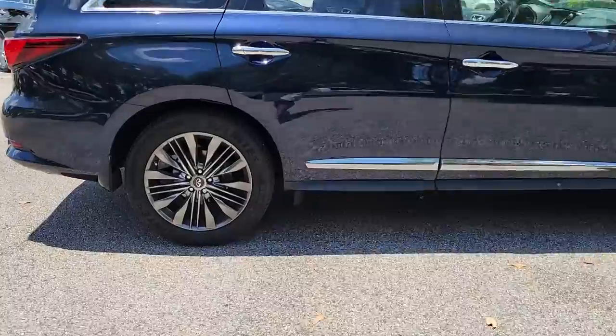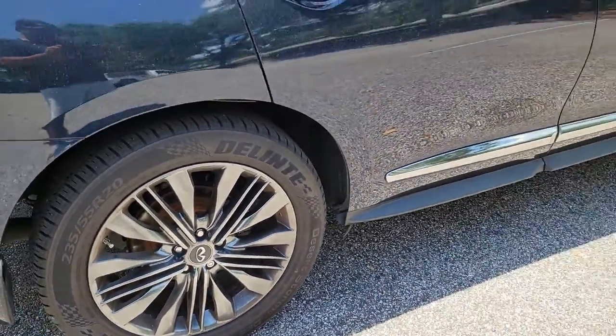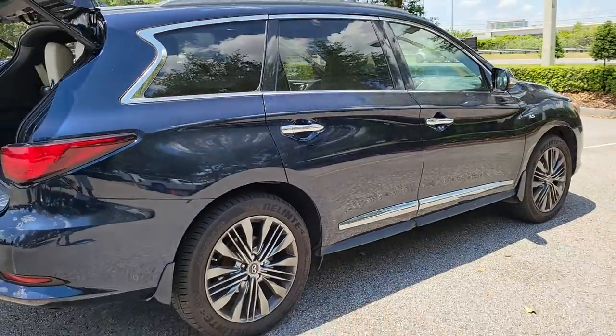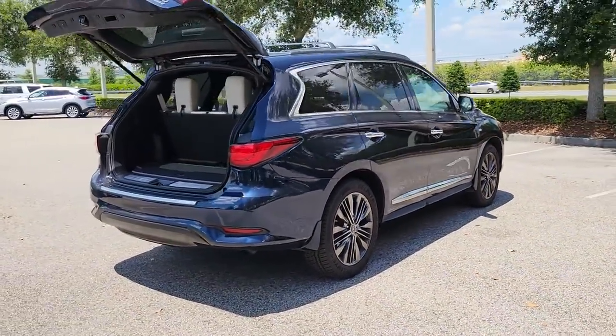Presenting the QX60, spacious three-row seating, a peaceful cabin loaded with desirable amenities, ample cargo space, and of course, advanced safety tech infuses every journey with confidence and relaxation.